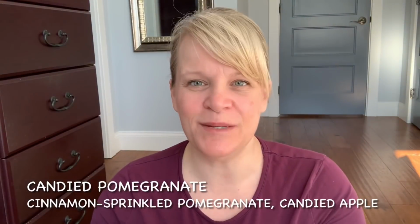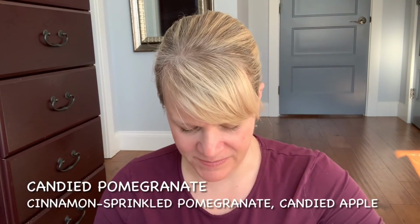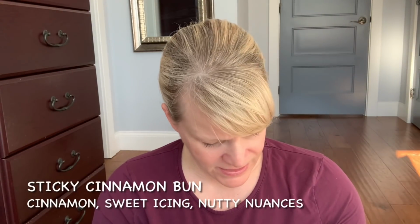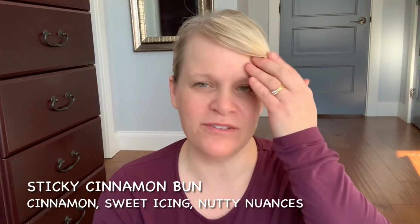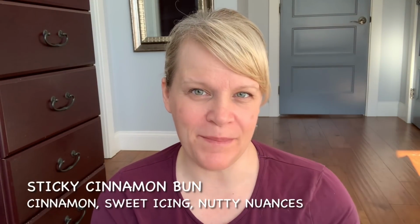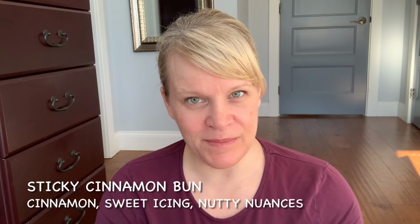Yeah, it's a little bit tart. Kind of reminds me of a sweet tart fragrance. And I warmed some sticky cinnamon bun. Sorry, these are all ugly bags, but the sticky cinnamon bun is cinnamon, sweet icing, and nutty nuances. There's just a lot of cinnamon. There's not like other stuff. It's like, where's the bun?